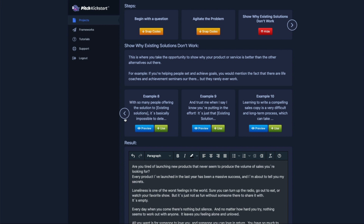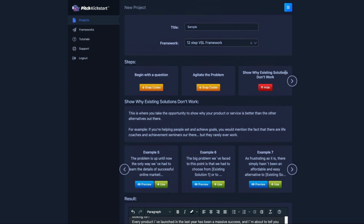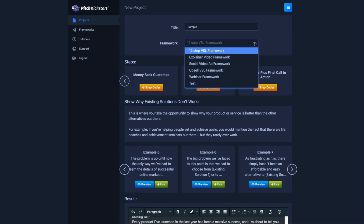This third step has 10 examples. So again, you would preview one, and if you like it, click use. And then you would go through each step this way, slowly building up your script for your video sales letter. Now, before I show you how to use ChatGPT, let me just quickly show you what the other frameworks are.